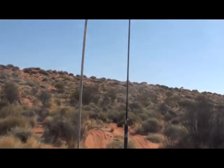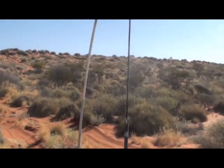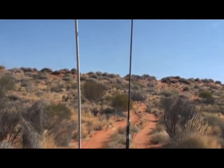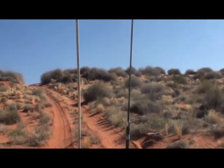We'll see how we go on this next one, which is going to be a turn at the start, which makes it hard to get the power on until we're well into it. We'll see how we go.